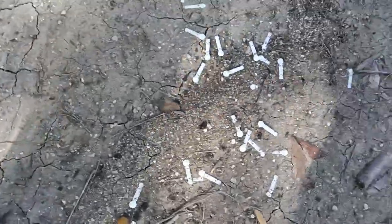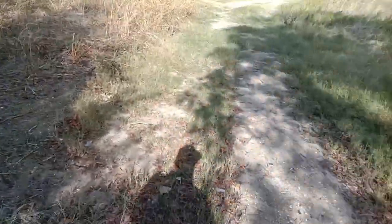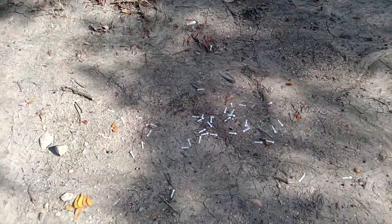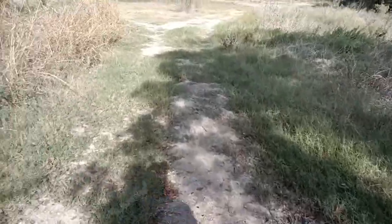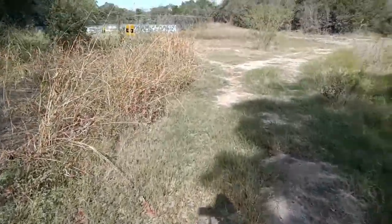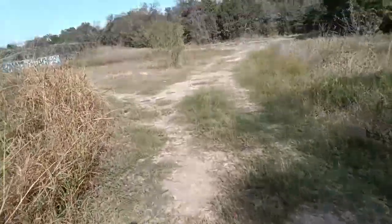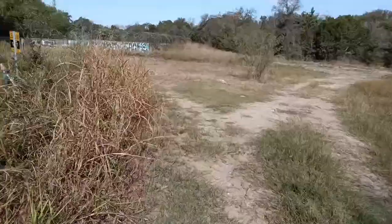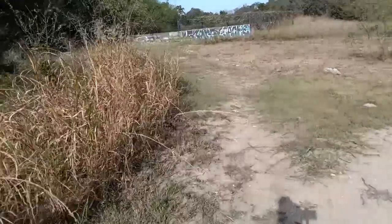Look at here. These are lancets for diabetes, things like that. It's interesting. I wonder how these all got out here. Yep, Jeffrey, this is where we're at. So let's, I haven't been back down in here since they cleaned it. So we're going to see if anything has come back.